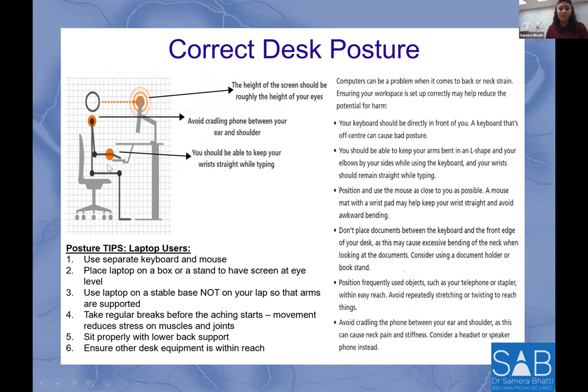And this is how you should be sat at your desk. If you're working at a desk, the height of your screen should be roughly at the height of your eyes. You should avoid, like the picture that we saw, cradling the phone between your ear and your shoulders. Your shoulders should be nice and relaxed and pushed down, and you should keep your wrist straight whilst typing.